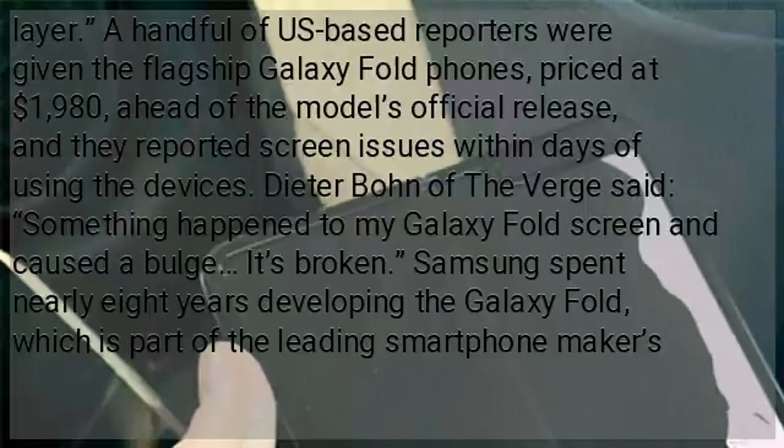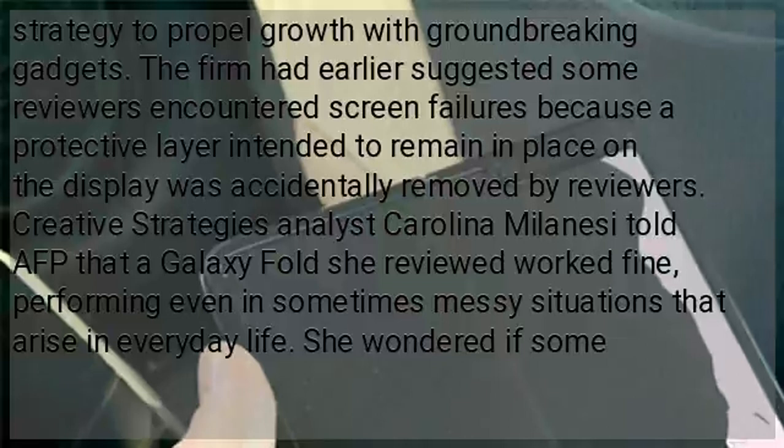A handful of US-based reporters were given the flagship Galaxy Fold phones, priced at $1,980, ahead of the model's official release, and they reported screen issues within days of using the devices. Bohn of The Verge said, "Something happened to my Galaxy Fold screen and caused the bulge. It's broken." Samsung spent nearly 8 years developing the Galaxy Fold, which is part of the leading smartphone maker's strategy to propel growth with groundbreaking gadgets. The firm had earlier suggested some reviewers encountered screen failures because a protective layer intended to remain in place on the display was accidentally removed by reviewers.